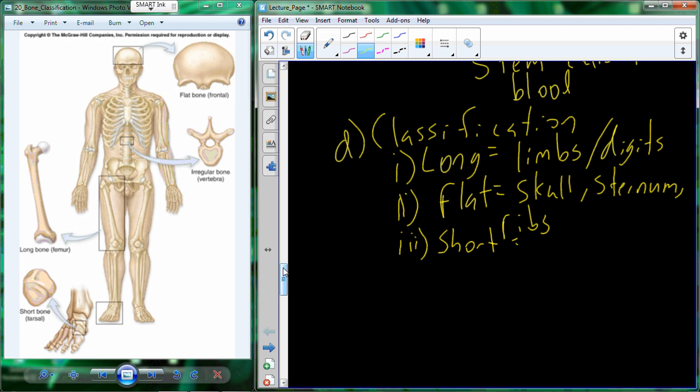We also have short bones. And the short bones are going to be bones that really are more of a cuboidal shape, not really the elongated shape of the bone. So these are going to be the bones that we find here in the ankles and then also up here in our wrists. So those are three categories.